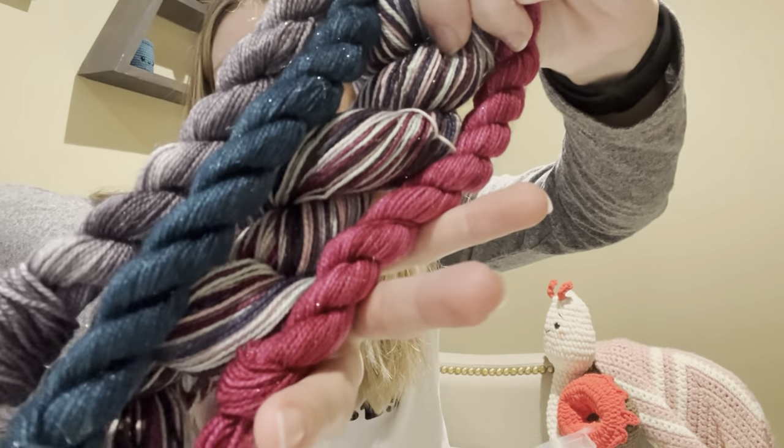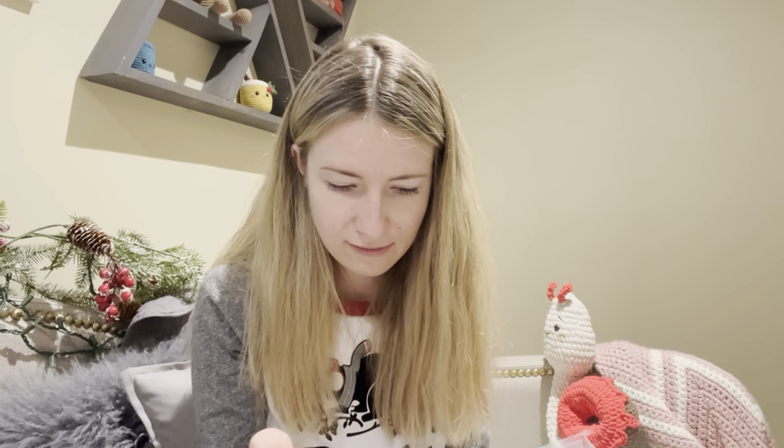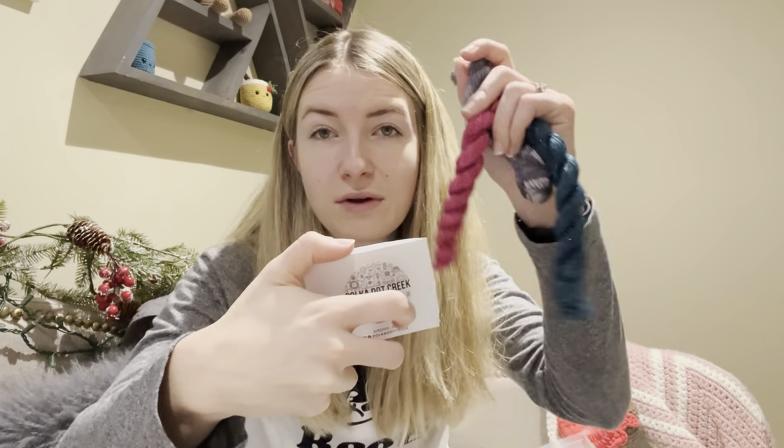I'm happy they come with mini skeins because I have had troubles with self-striping yarn and heels and toes and all the things. So this will help me avoid that, and I'm very excited. I think these are 10 gram. They feel small. So what's it say on here? 3 10 gram mini skeins, yes. They're all Stellina. This is a 50 gram and these are 10 grams. I'm super excited about that.